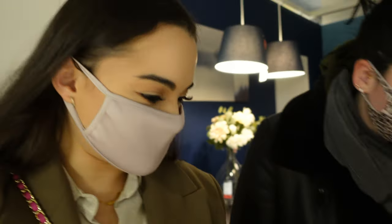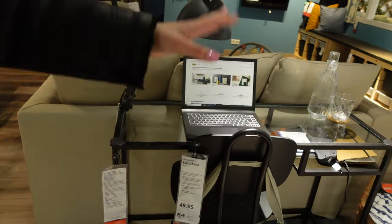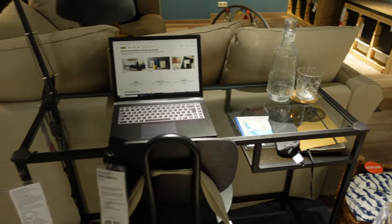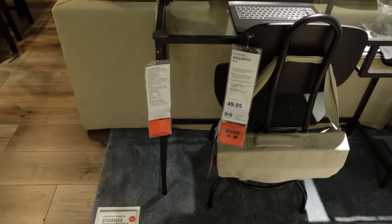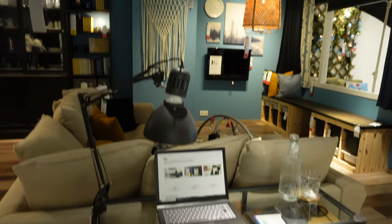I think this is cute, like behind your couch, like a little desk. I don't have a spot behind my couch. No, but I would love a station so I can work, but I just don't have the place in my house for that. You know what I mean?